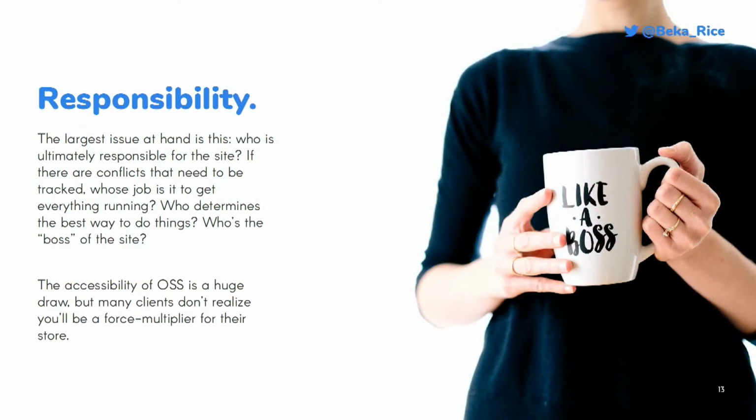But the great news is that every single person in this room is probably already doing that, right? That's part of what you're selling to your clients already. You're selling them optimization, you're selling them maintenance, you're selling them, you build your business and I'll worry about your site. So responsibility is the final thing that is a huge point, right?